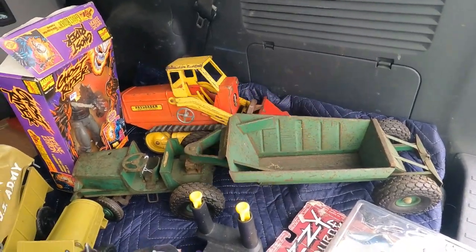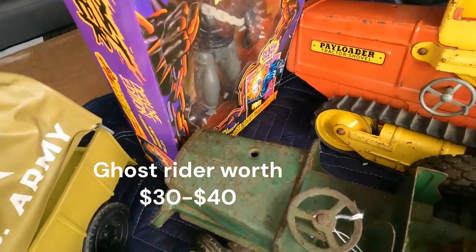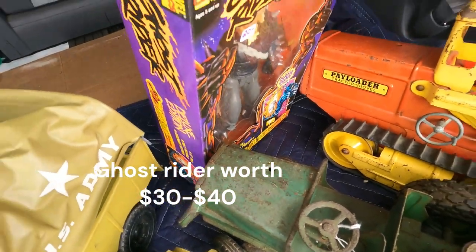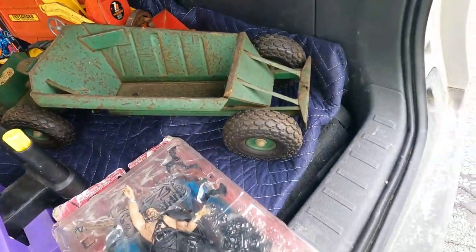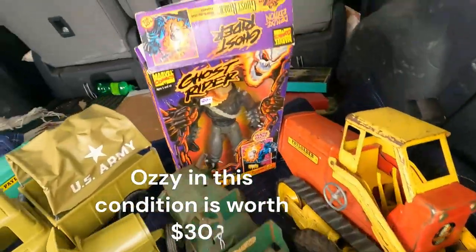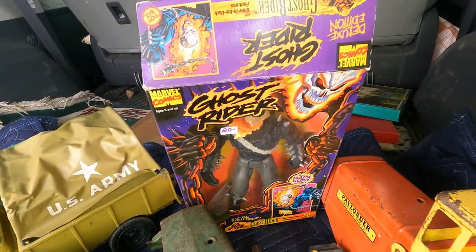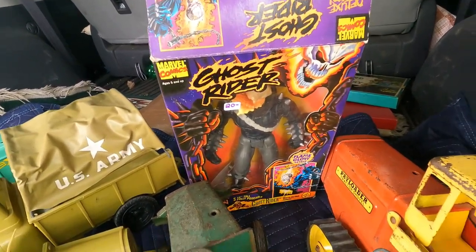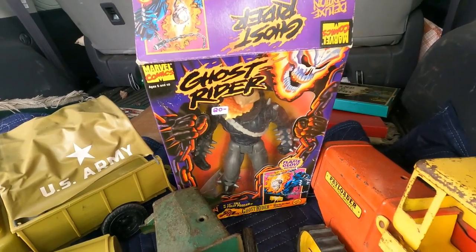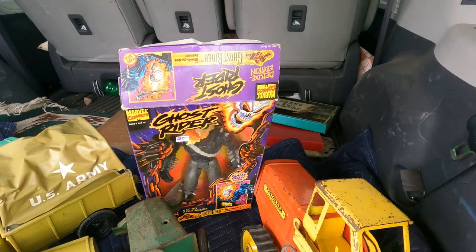This one here is the belly dumper. And it's in excellent condition. Once again, missing the stack, but those are replaceable. I will find it. I'm going to leave this all in original condition. We won't touch that at all. Then we got a Ghost Rider action figure. That right there is just my childhood. I probably won't make too much on it, but that's a part of my childhood. I loved the Ghost Rider comics and stuff, and that was just part of me.